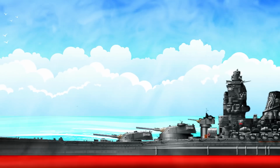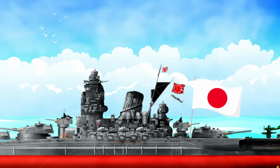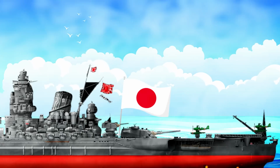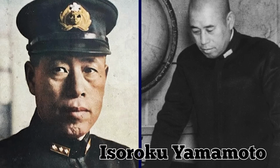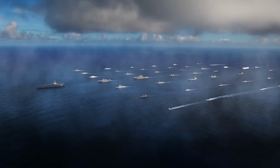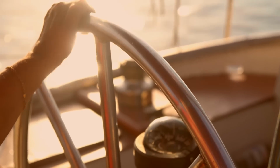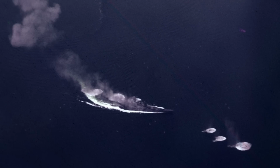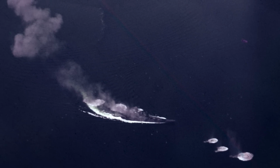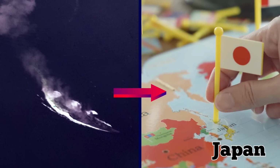The Yamato made its combat debut at the Battle of Midway in 1942 as the flagship of the Japanese combined fleet. American codebreakers had already learned of Admiral Isoroku Yamamoto's plan to disperse his fleet to lure Allied forces into a trap after intercepting the order for what the Japanese military called Operation Ichigo, Heaven Number 1. Consequently, Yamamoto's plan failed, and after a few days of fighting, he ordered his battleships to return to Japan.